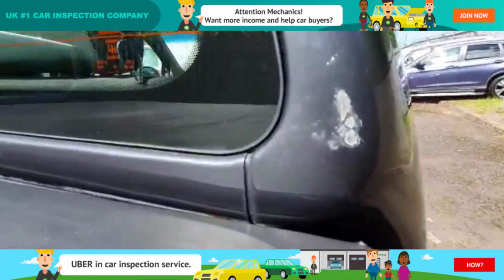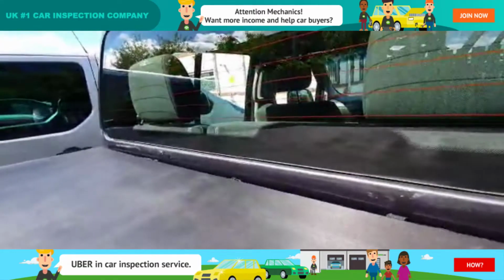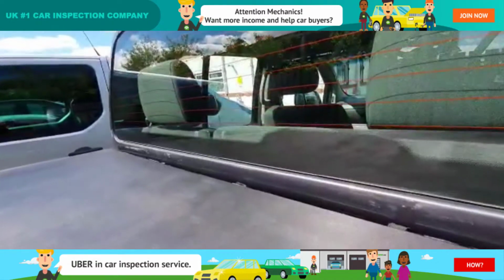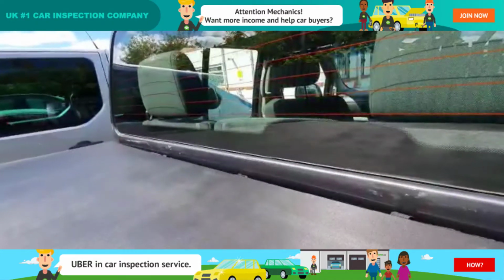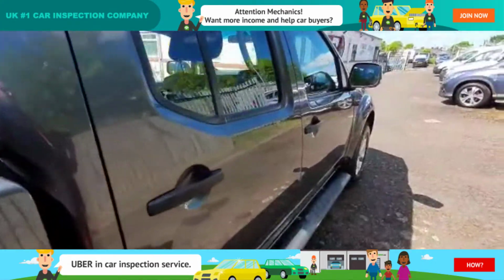There is some damage just to the rear here. I suspect that this is due to it possibly having a canopy on it at some point before the tonneau was actually placed on the vehicle.